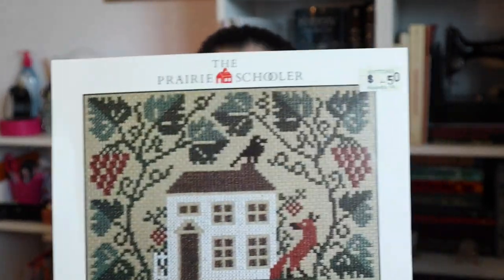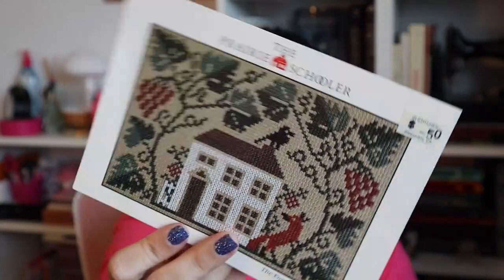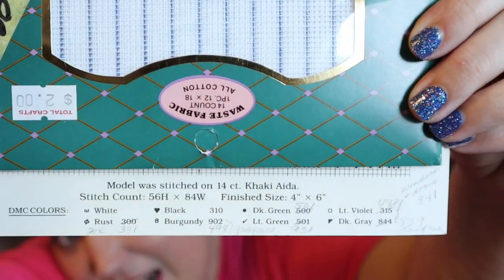This one, I just really liked the fox here. It's called The Fox and the Grapes by Prairie Schooler. And I'm going to cover this, but it looks like whoever had it made some adjustments there. And so you've got their writing, which I think is cool.